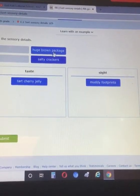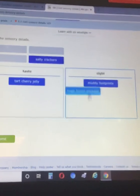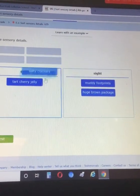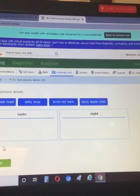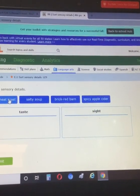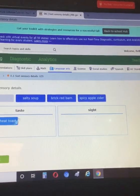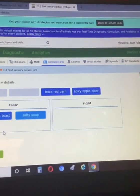A huge brown package. Can I taste a huge brown package? No, but I can see it. Salty crackers. Ooh, yeah, that's something I can taste. So we submit it and we're good. Now we have stale wheat toast. Toast is something I eat, so it's something I can taste. Salty soup. Soup is something I eat, so it's something I can taste.